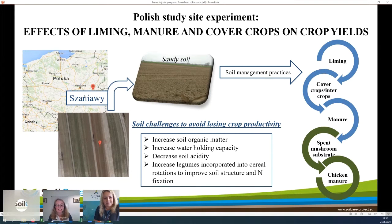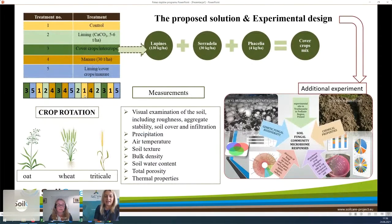Can you tell us a bit more about the experiments that you carried out? Yes, of course. A randomized field experiment was conducted for 3 years to explore the effect of the mentioned soil improving cropping systems and practices, including crop rotation of different cereals. All 5 treatments were repeated 3 times. Moreover, as I said before, we collaborated with farmers in our region who applied spent mushroom substrate and chicken manure to the soil for 20 years, because this kind of exogenic organic matter is very typical for the region where our study site was located.